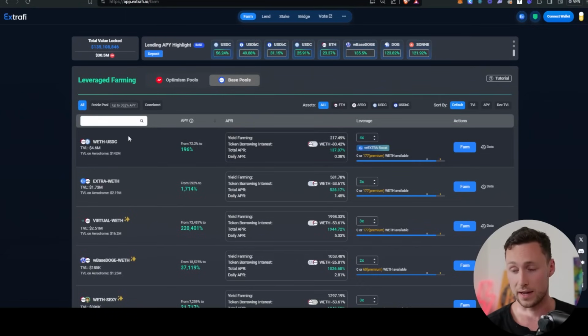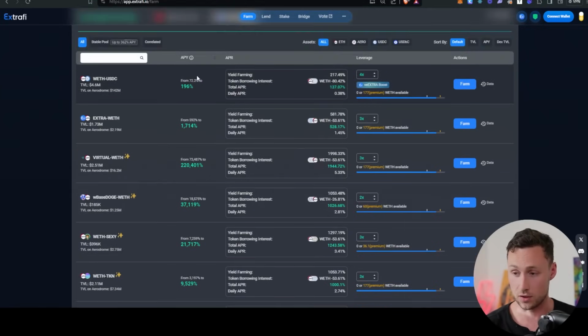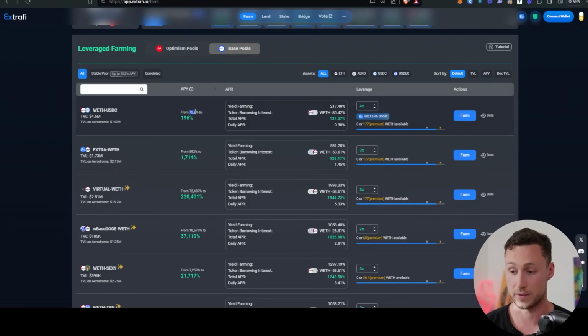Next protocol that I'm interested in on Base is XtraFi. XtraFi is a leveraged yield farming platform. So basically you deposit your funds, more funds are being borrowed, redeposited into the farm. And so because of this, you can achieve yields that are sometimes 2, 3, 4x higher than what you would achieve solely by depositing. And so, for example, wrapped ETH USDC can be converted from 72% to 196%.